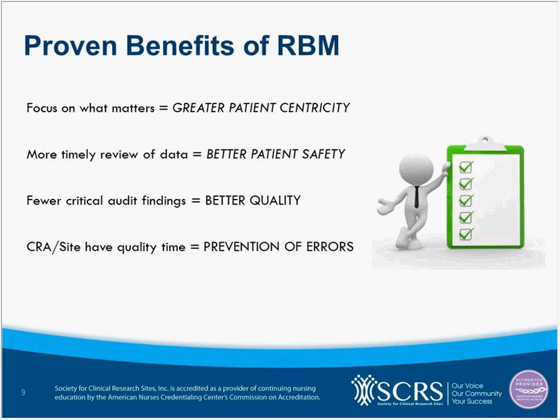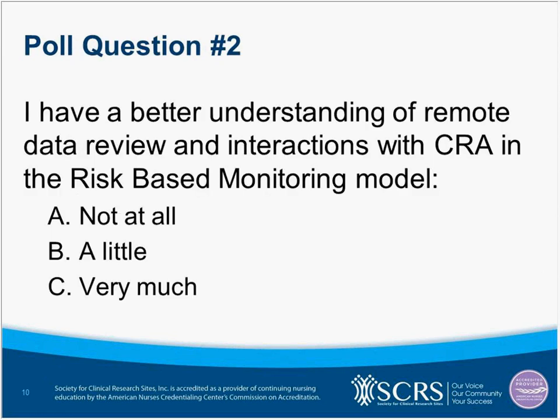So we go on to the next slide, please. And I think we have a polling question coming up. So this question is, how would you rate your understanding of remote data review and interactions with the CRA in a risk-based monitoring model? I've got three options: not at all, a little bit, or very much.